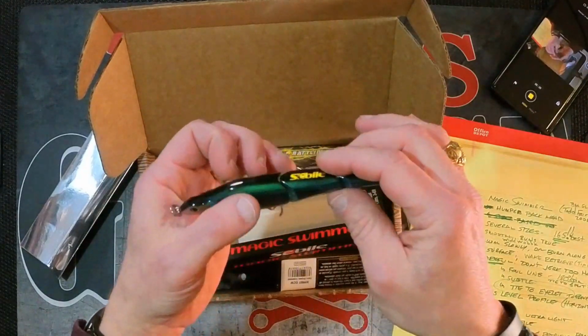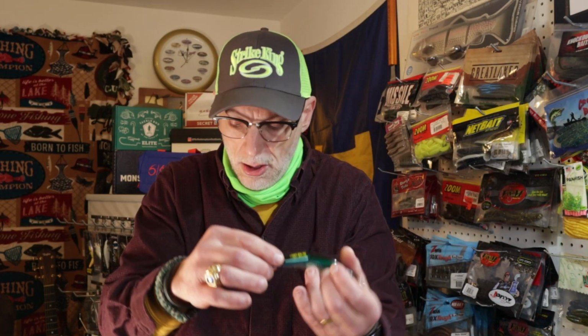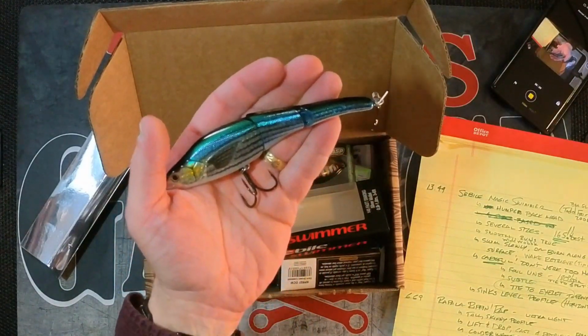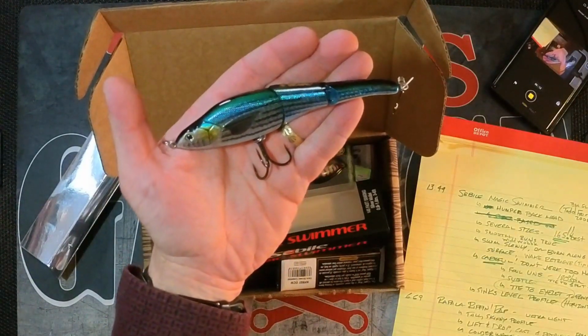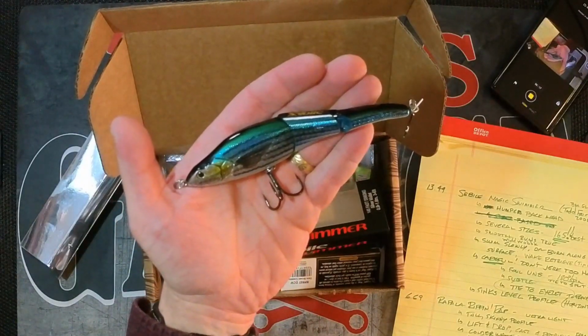Oh, one last thing. As it sinks, it has a level profile, horizontal. Okay, that was the last thing I wanted to make sure I mentioned. So with that, I'm going to go ahead and tell you it's $13.49 for the Sebile Magic Swimmer.